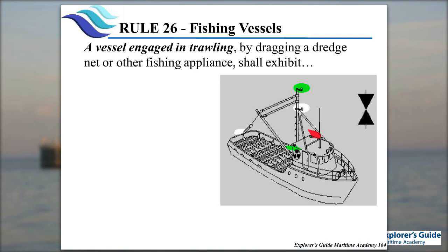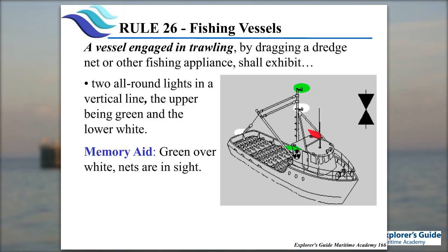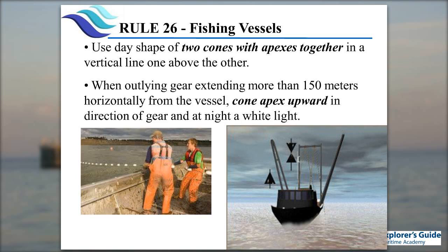Now, trawlers are different than fishing in the sense that they're dragging dredges or nets behind and they're moving. So we want to know that, and we differentiate between fishing by now going to green over white. Green over white, nets are in sight. Sidelights and stern. Again, what we're doing is replacing that masthead light with a combination all around, either red over white or green over white. Day shape, 2 cones, apex to apex for both.